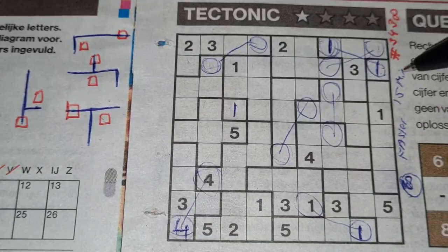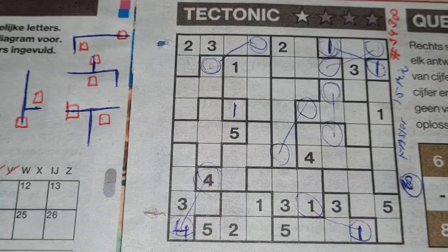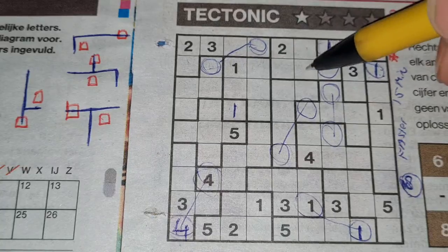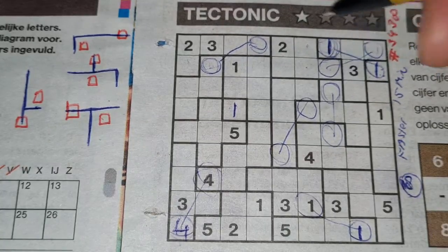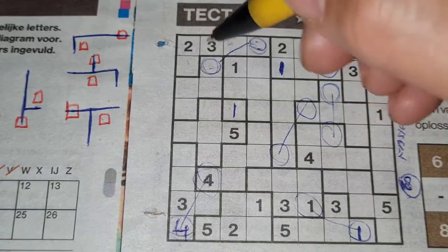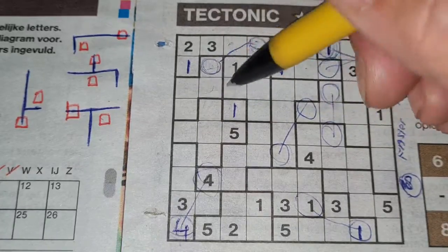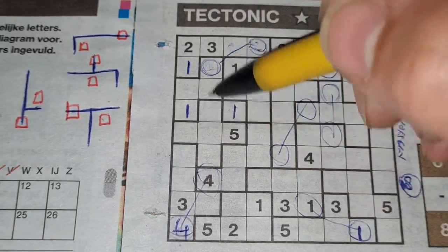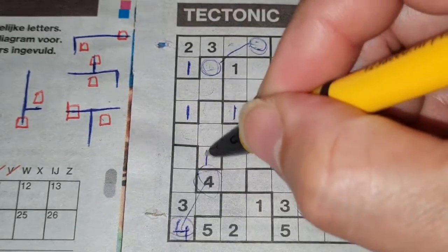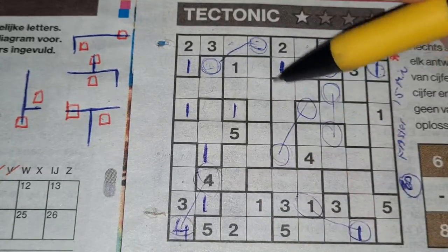Let me see. These 3 boxes surround the 1, cannot be a 1. So 1 box left for the 1, should be there. Those 2 boxes cannot be a 1, so 1 box left for the 1, should be there. These 3 boxes surround the 1, so 1 box left for the 1, should be there. Again, those 2 boxes cannot be a 1, so the 1 should be there.